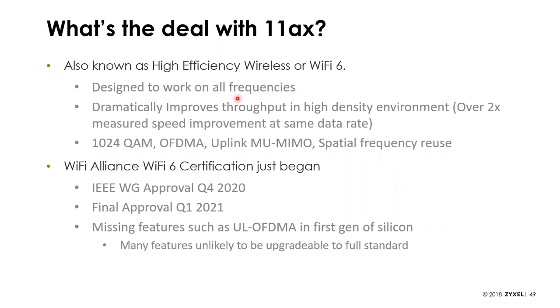Wi-Fi 6 was basically designed from the ground up to solve a lot of the issues we talked about earlier in today's webinar. It's designed to solve those issues with inefficient use of airtime, and to help solve those issues with dropped packets when multiple devices broadcast at the same time, et cetera, et cetera. The key technologies here are 1024 QAM, OFDMA, both upstream and downstream, uplink MIMO, spatial frequency reuse, TWT, a bunch of these new tags.